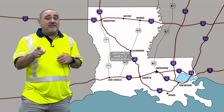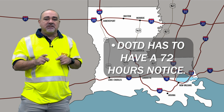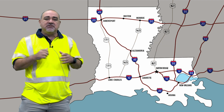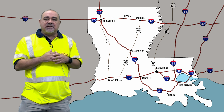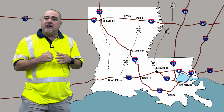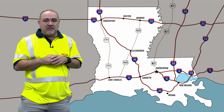Also, we have to have 72 hours notice. Why is that? Because we are going to manually change signals, hundreds of signals, if not thousands of signals. There's hundreds, if not thousands, of intersections and on-ramps and off-ramps that we're going to have to put up barricades and barrels because we want to make sure that nobody gets on going the wrong way during contraflow.